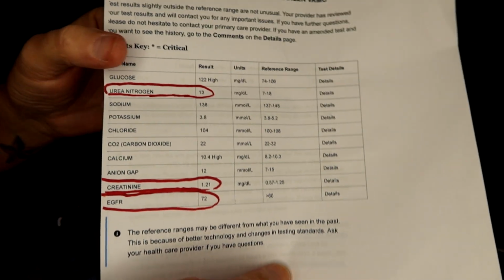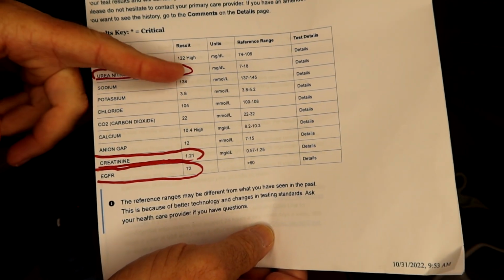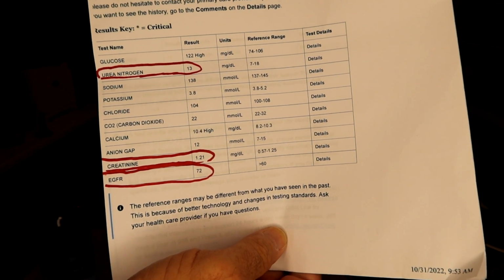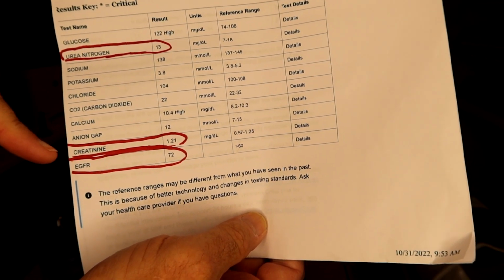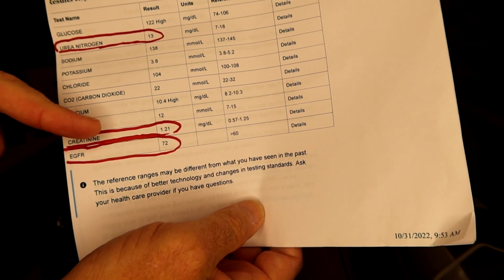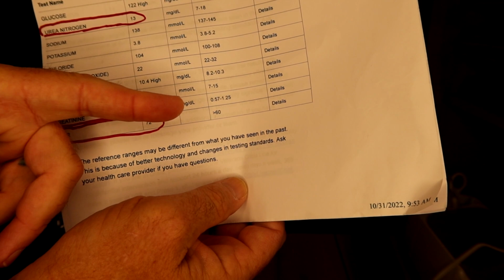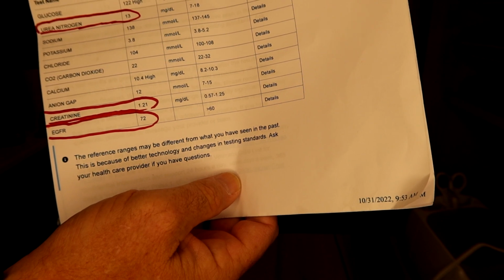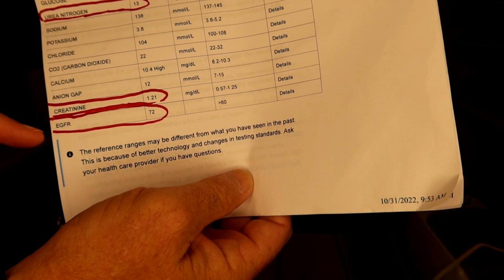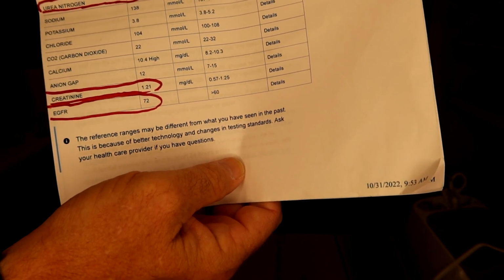These labs were done probably about a week ago. Up here you can see the BUN is 13. Originally when I first got kidney disease that was 81, so it was way high. And my creatinine is 1.21. That is within the normal range. The normal range is 0.57 to 1.25. I would prefer to have it a little bit lower, but if it's in the normal range, I'm good with that. And the really good news is my GFR has gone up to 72.